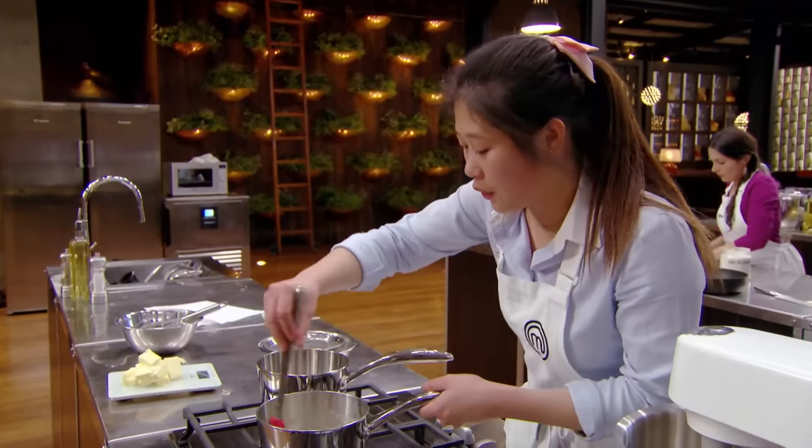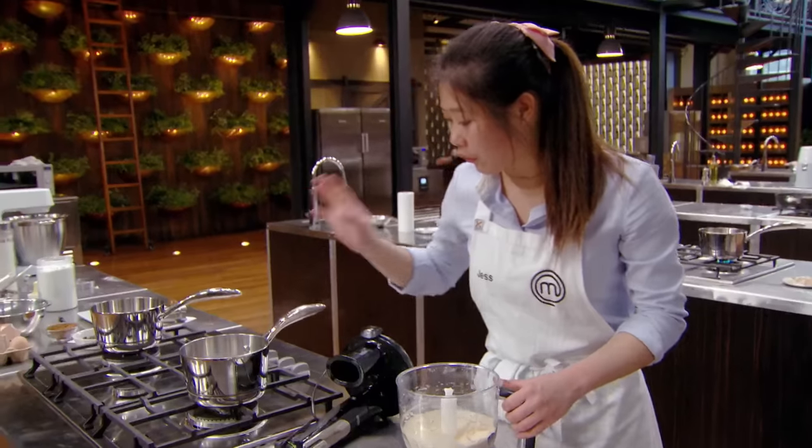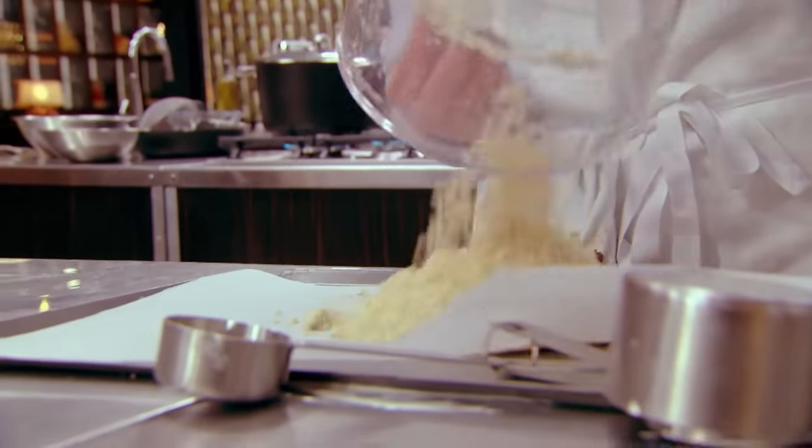So far, I think I'm on track. I've got my coffee infusing in some milk for the French coffee cream. I've got my crumb on the go now, and I have to make my crystallized coffee. My dish today is only four elements. I need each element to work to get my balance right.